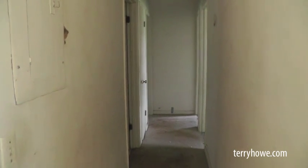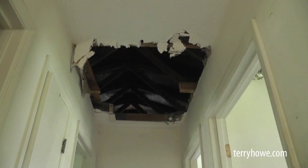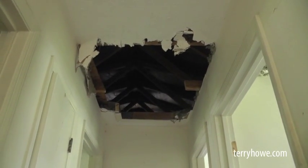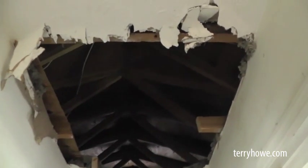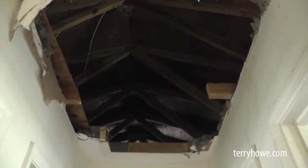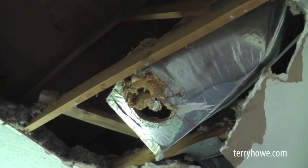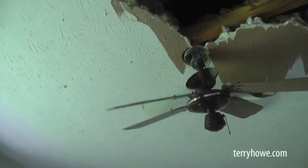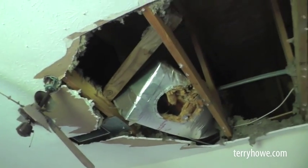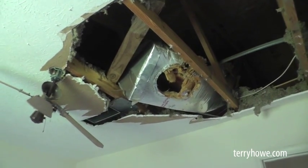All right, here we are at the hallway, and we're headed down. First thing I noticed when I got here, well, might as well get it out of the way. I thought maybe there was a hidden staircase there, and it still might be, or it might have been, but they've sawed these timbers, and I think, because we'll go in this first bedroom, I think they were trying to get the air handler down. When I say they, I don't know who it is, but I think that's what they did, to get the air handler down.